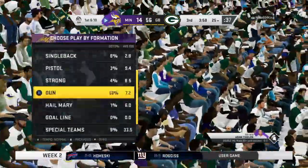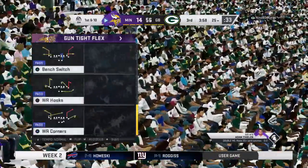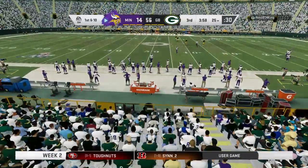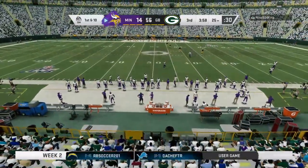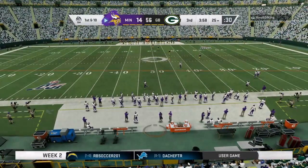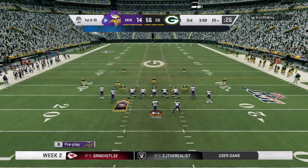The Vikings take over 1st and 10 at their own 25-yard line. Cousins and the Vikings with a 1st and 10 at their 25-yard line.